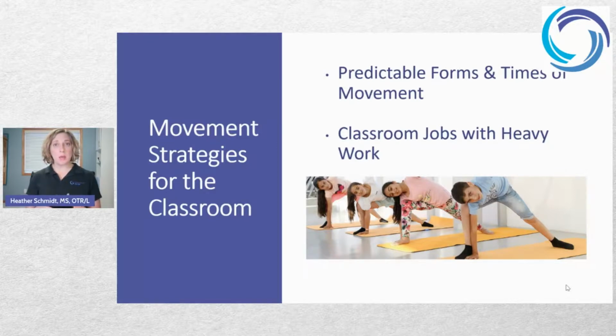And then also thinking about what are some classroom jobs that require more muscle work, more heavy work? The more that we can pair muscle work with movement, the more calm and organized those students are going to feel. So thinking about stacking chairs at the end of the day or unstacking chairs at the beginning of the day, moving furniture, wiping off tables, maybe it's taking out the trash from your classroom. Just think about the jobs that you already have assigned and think about what uses a lot of muscle work that maybe could be assigned to those students.